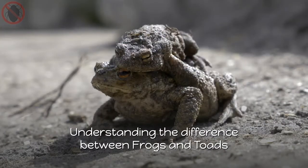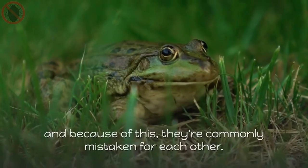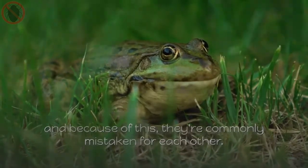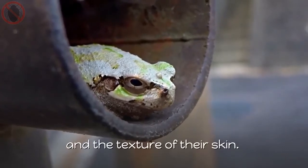Understanding the difference between frogs and toads. Both toads and frogs are amphibians by nature, and because of this, they're commonly mistaken for each other. The main difference between the two is where they choose to live, and the texture of their skin.